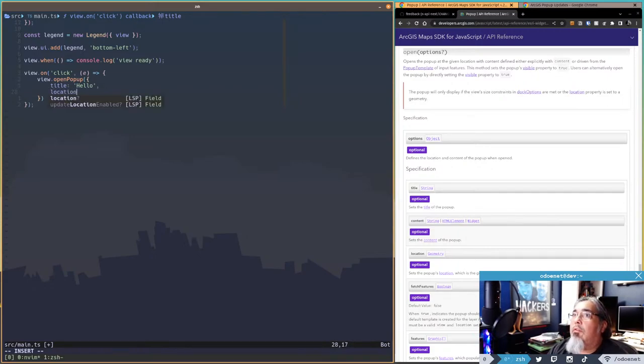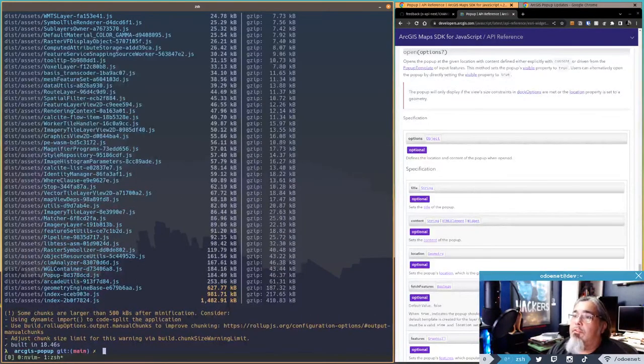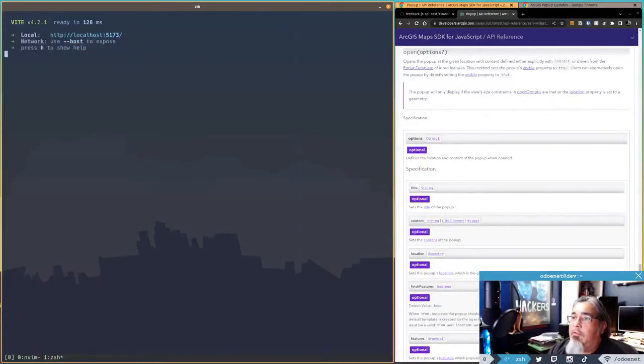Location is going to be E dot map point. All right, so we want the map point. And that's it. That's all I care about. All right, so now I'm not going to do a build this time. I'm just going to do a dev build so it'll be faster.